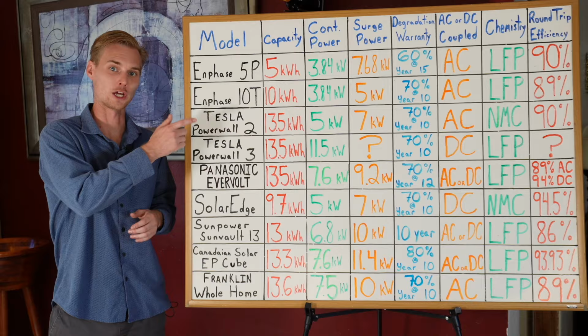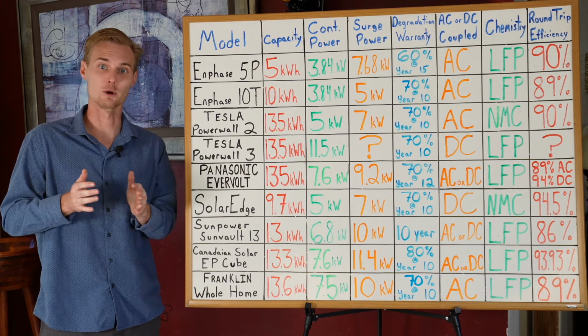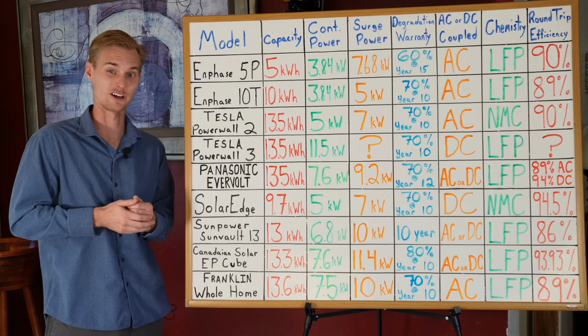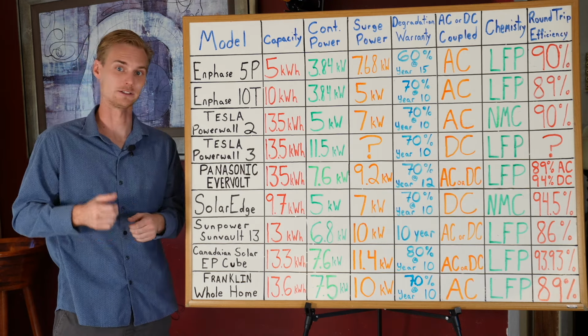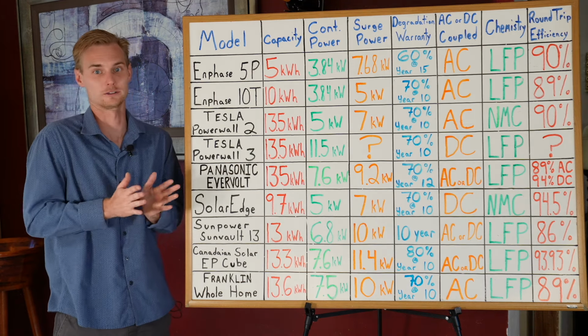All right, and moving over to chemistry, LFP is lithium iron phosphate. That's the newer technology. It's safer. Most of the fire stations and building divisions are changing their code and trying to make NMC batteries not allowed anymore because of thermal runaway. Theoretically, if it were in your garage and a car hit the battery by accident, a fire could start way easier, whereas with an LFP battery, you could basically take a knife and stab the thing and it's not going to start a fire.